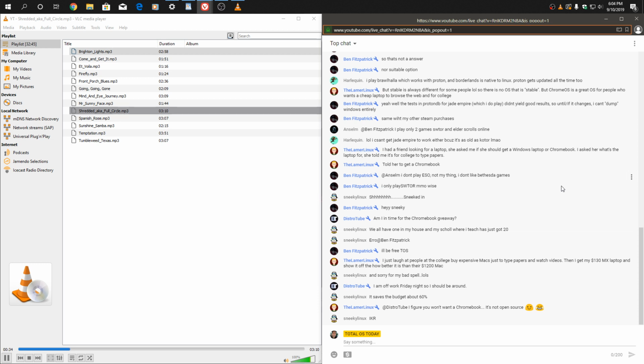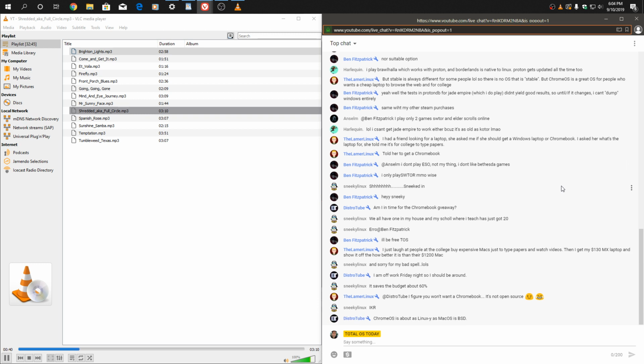It saves the budget about 60%. Awesome. Very nice. Sneaky, have the Chromebooks been as reliable as I think they are, as in free from malware and stable? I will guess yes.